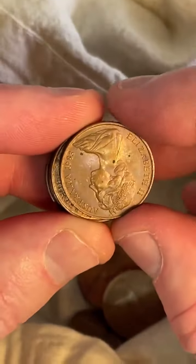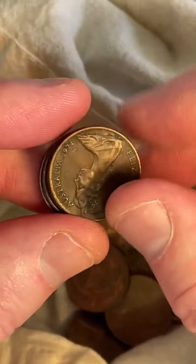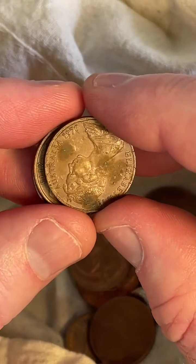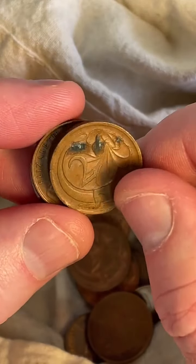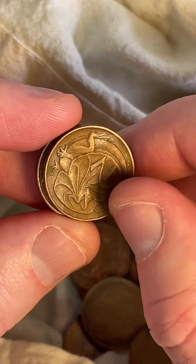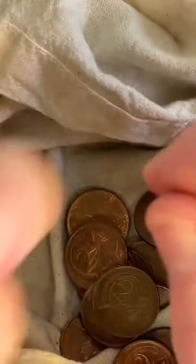Inspired me to get into my 2 cent coins. I've actually run out of other circulating coins, Australian circulating coins. I need to get back to the bank and take some coins back and get some more coins out. Ooh, that's a bit yucky. 66. The first year that they produced these coins for circulation is 66.